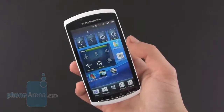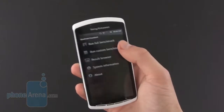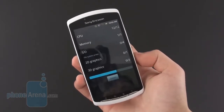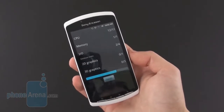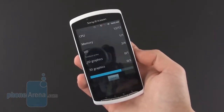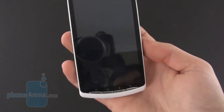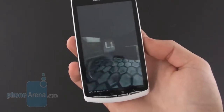What we have here is the Quadrant standard benchmarking application, so we'll run the full benchmark as a comprehensive test. It tests the CPU, memory, database, and graphical performance of the handset, and we'll see how this phone rates against the other high-end devices. We've had a couple of dual-core announcements in the previous months, and we'll see if this can actually be a competition. We see the frame rates here drop to nearly 12 frames per second, not the best results we've seen.